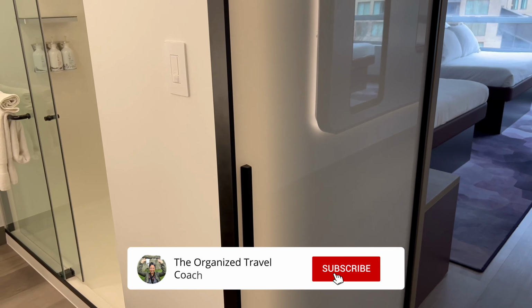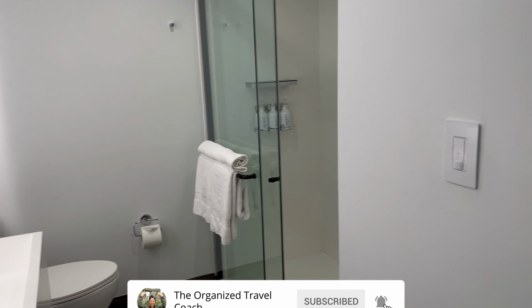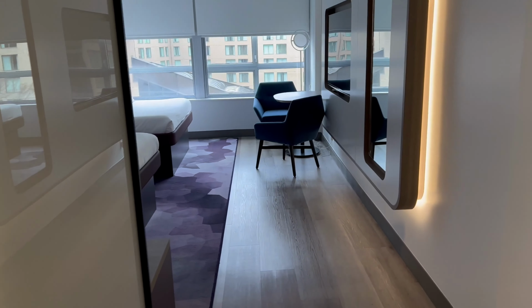I'm not going to show my face because we took the red-eye flight and I look like a hot mess. But anyway, let me show you the room.